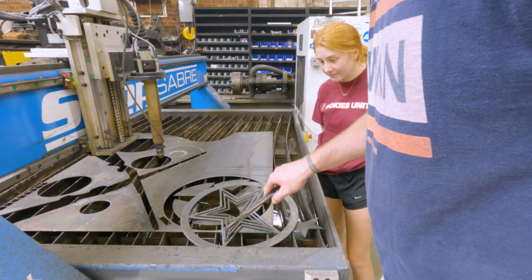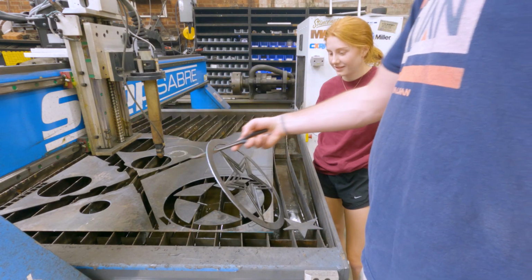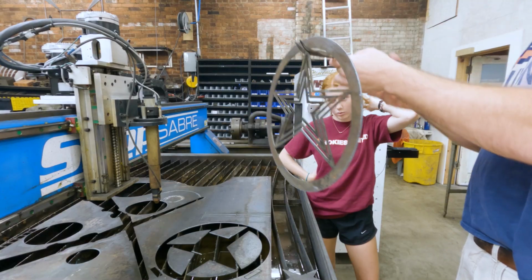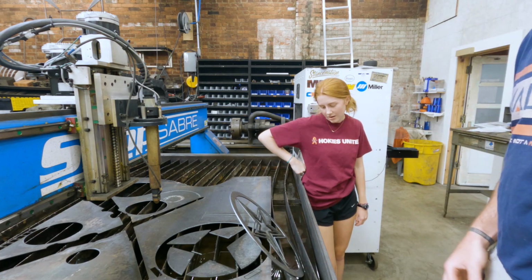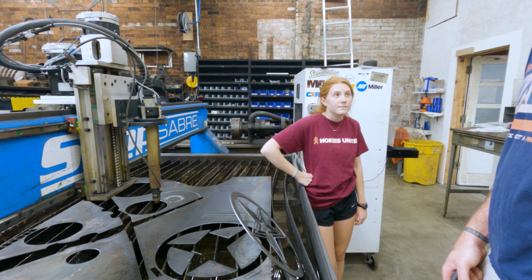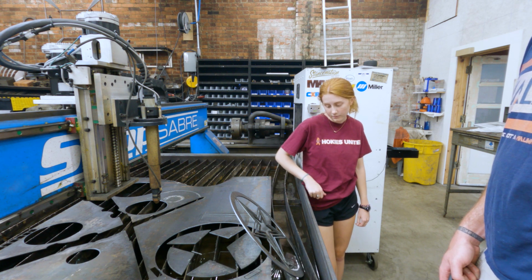Look at that. Hot off the press. How satisfying. That's so cool. Is it satisfying to see a drawing come to life? Yeah, it's really cool, because on a computer screen you can never really 100% imagine it. That might be my favorite thing about this machine, just being able to draw anything, and it just shows up. It's so much bigger than I was thinking it would be. And now it's tangible.